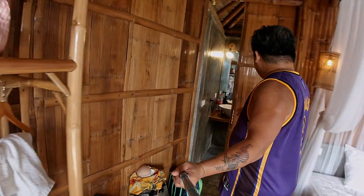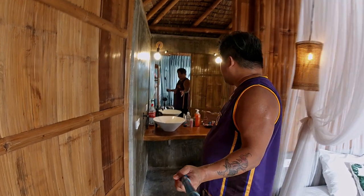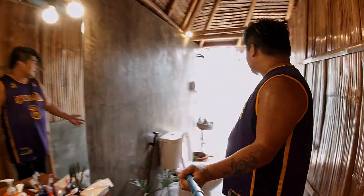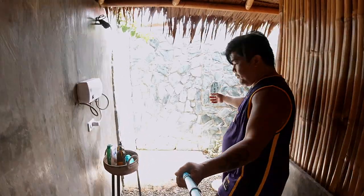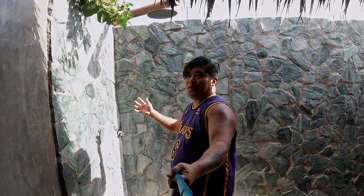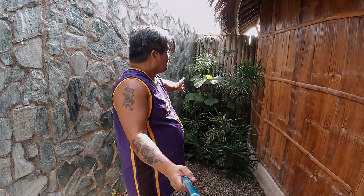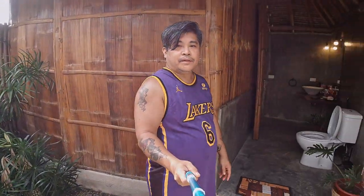I will show you the nice part here, guys. There's a sliding door when you go to the bathroom, and this is their beautiful bathroom. Right there they have a sink, a toilet bowl, and check this out, hot and cold water. And when you take a shower, it's open air right here, and the view from the shower area is another beautiful garden. Wow, it's so amazing.